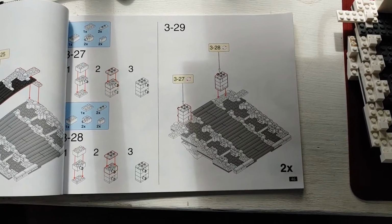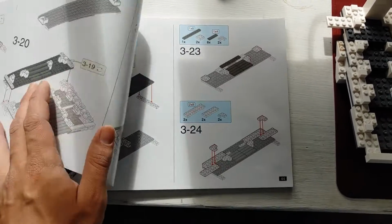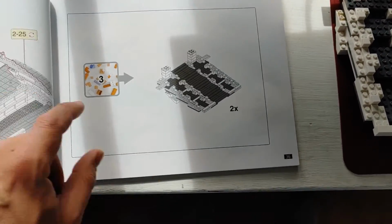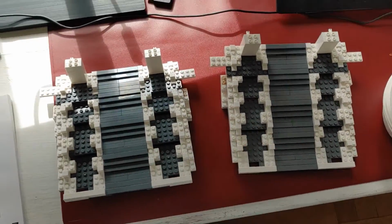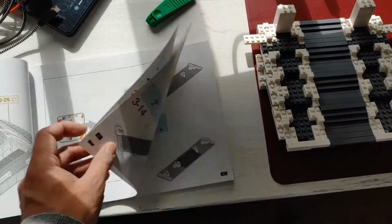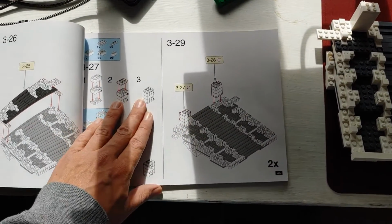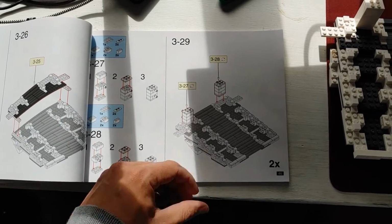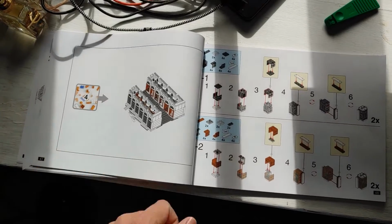I just have completed step 3-29 for the second time, because you have to build the whole of the parent step 2 times. 1, 2. And yeah, with the completion of step 3-29, better said the sub-step 3-29, the whole of the parent step 3 is completed. Next is step 4.